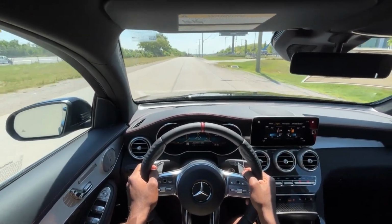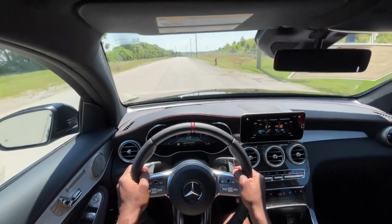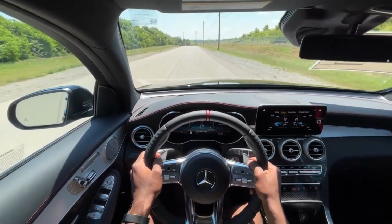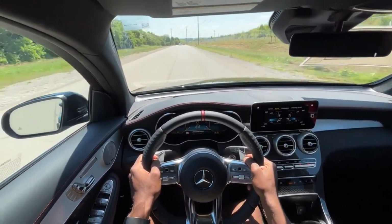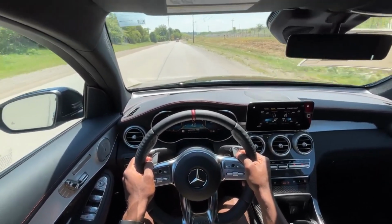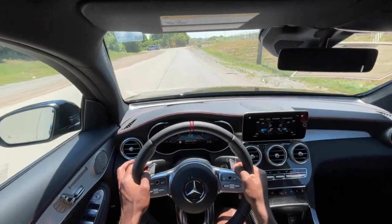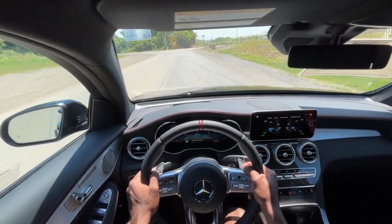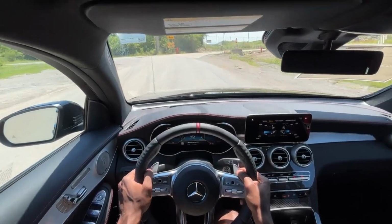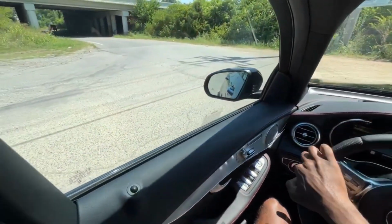And even though this is the sportier version of the GLC, still a great ride. And it helps to have the adjustable suspension. But I'm in sport mode now, and still quiet unless I give full-on throttle. So I'll give it a little pull here.